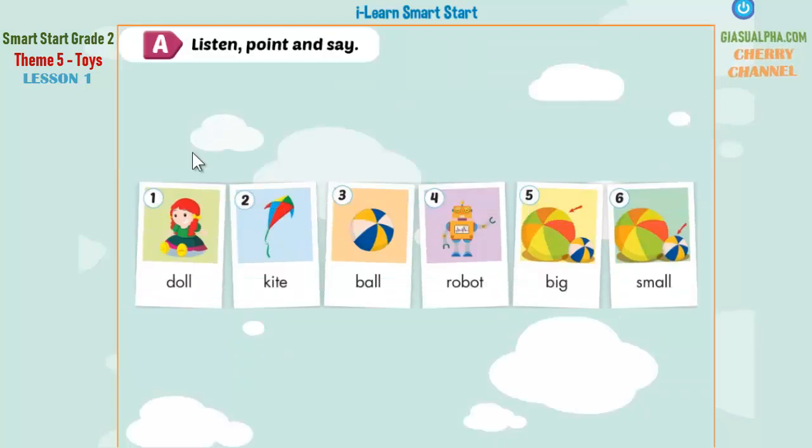A. Listen, point, and say. 1. Doll. 2. Kite. 3. Ball. 4. Robot. 5. Big. 6. Small.